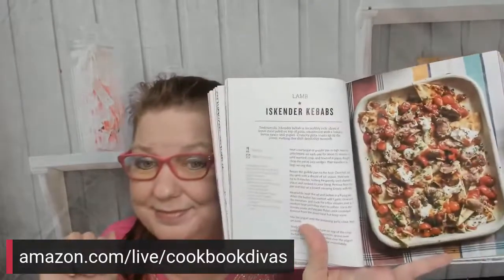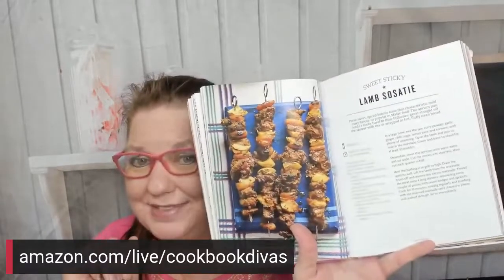Okay. Lamb Iskender kebabs. I don't know what Iskender means. Oh, traditionally it's incredibly rich. Slices of doner meat piled on top of pita, smothered with a tomato butter sauce, and yogurt. Crunchy pita soaks up all the juices. Sweet sticky lamb. So sati.